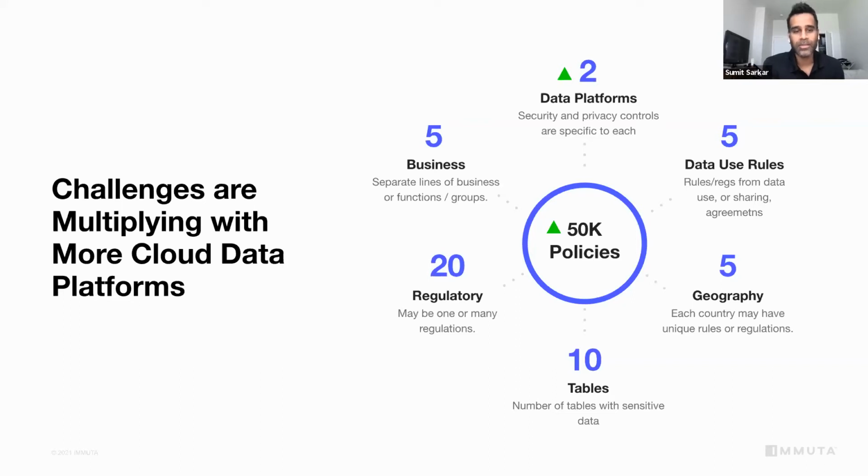And then moving clockwise from the top, data use rules. There are contracts and data use agreements with third parties and any other rules you're subject to. Now we're seeing more of these being implemented as companies use more data from more sources. And then in terms of geographies, especially for internal analytics teams, each country is going to have different rules for how data is used, maybe segmented by business needs or other data protection laws in the region. And then going down to the bottom, tables: a lot of data lakes can have hundreds to thousands of objects that map to tables, and so how many of those have sensitive data.